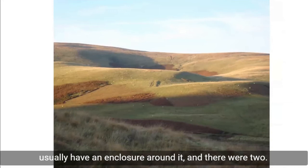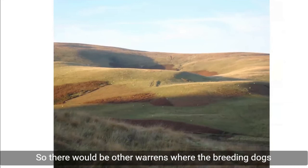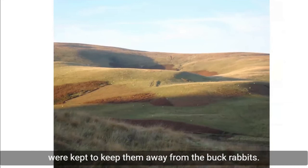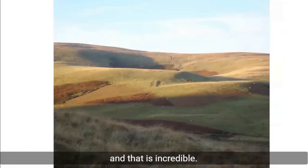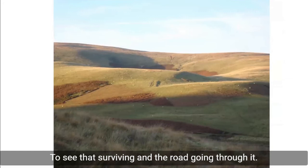Now, the warrener's house would usually have an enclosure around it. And there would be other warrens where the breeding does were kept to keep them away from the buck rabbits. So those would be these special warrens next to the warrener's house. Now that is incredible, to see that surviving and the road built through it.